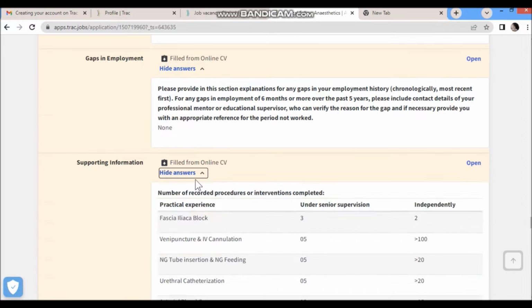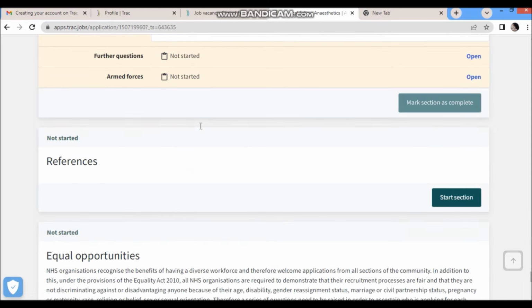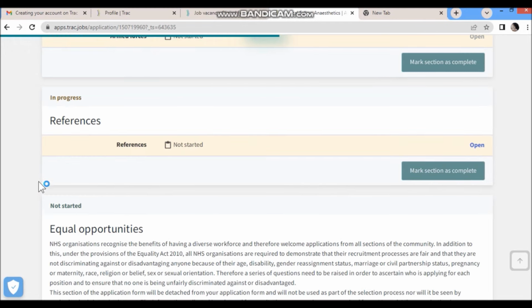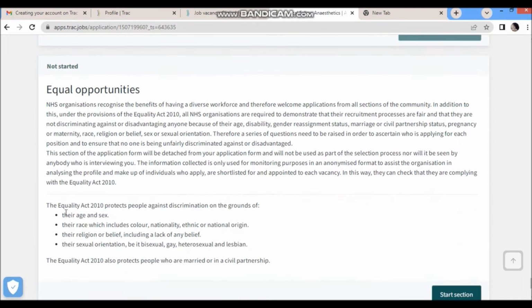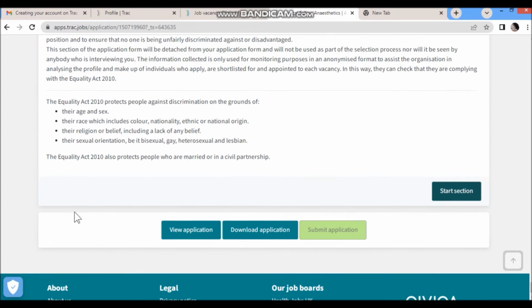So by using the Trac job application online CV, you can apply to a lot of jobs even in a single day, and this will save your time and your mental exhaustion as well. So please keep in mind that you have to write everything in the CV once, and once you write everything in your CV, you can use that online CV for your future applications. So once you are done with your application, this submit application button will be green, and you will click over here, and that's it. Thank you very much for watching the video.